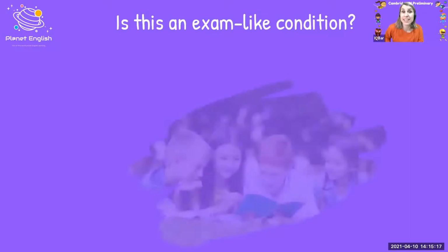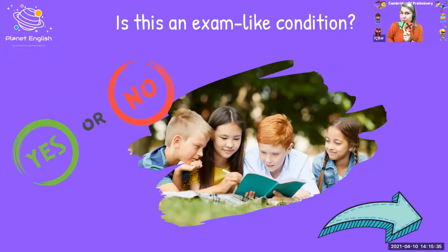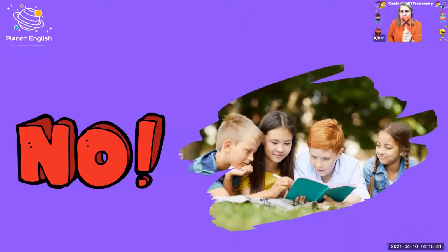Is this an exam-like condition? Look closer at the picture. Where are they? Is it quiet? Yes or no? It's no!